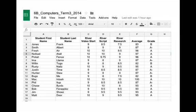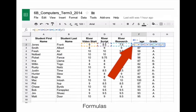The spreadsheet helps me keep organized, but also lets me take advantage of one of the most powerful features of a spreadsheet, and that's the formula. I can find the average of these 3 grades of Frank Jones by entering a formula. Here I'm telling the formula to take each of those grades, multiply them by 10, and then divide the total by 3 to find an average.